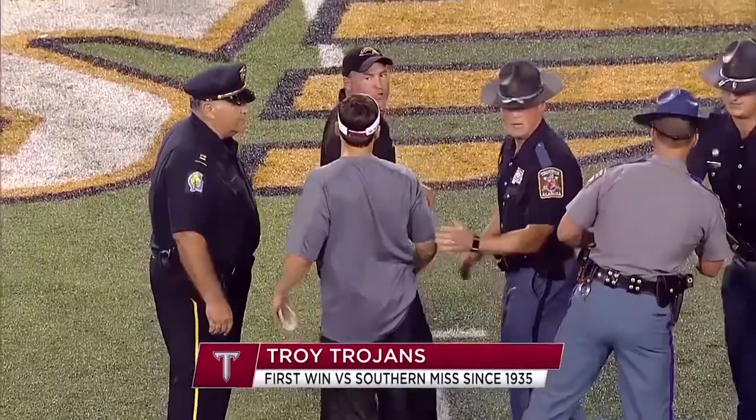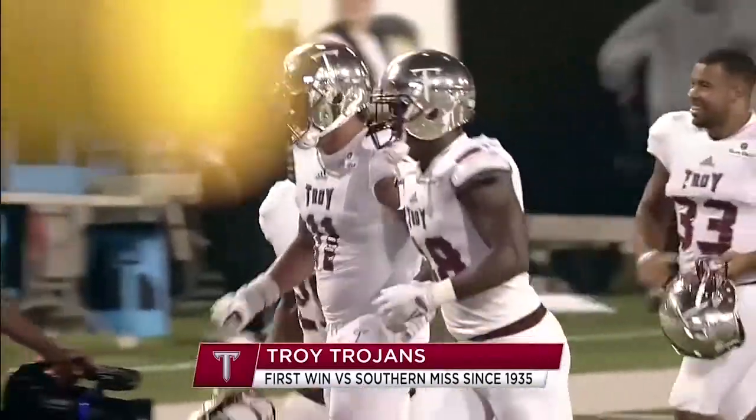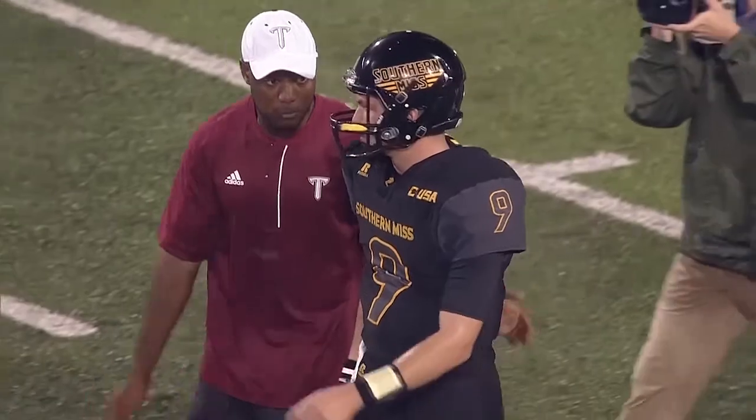How about that? The Trojans, it comes down to one play, and the Trojans did drop the extra men back into coverage, and they're able to knock it away. What an end to this ball game.